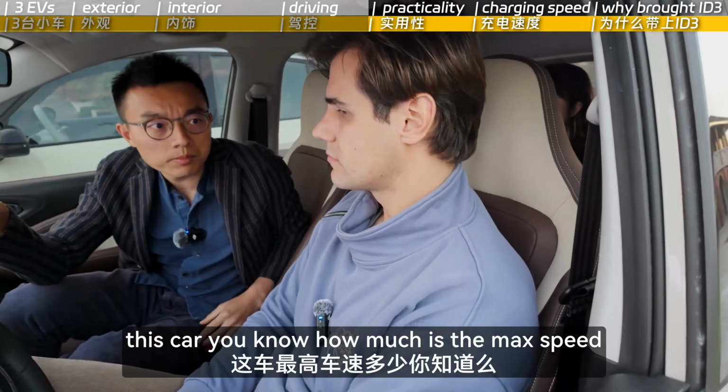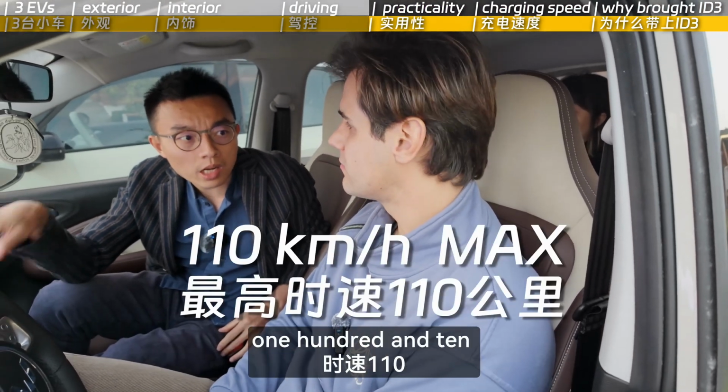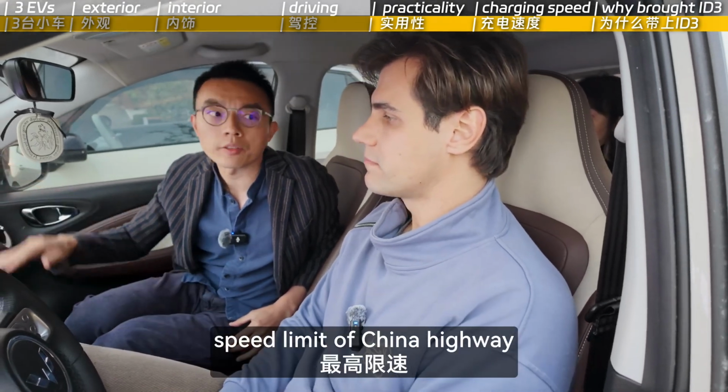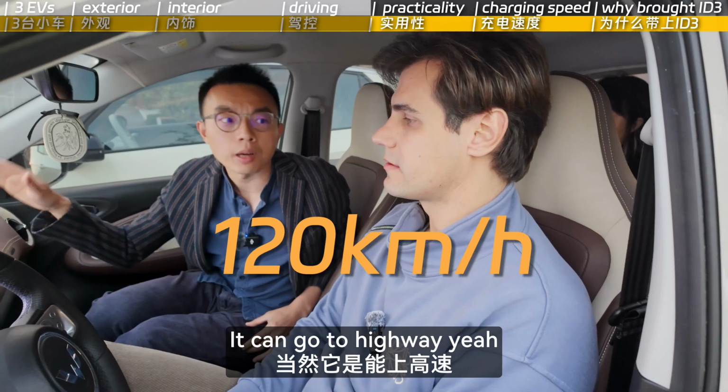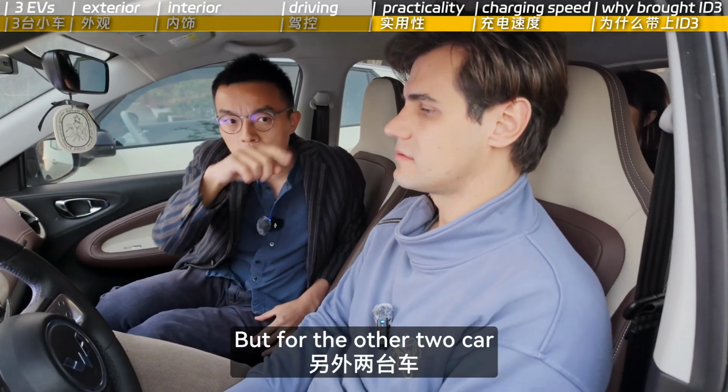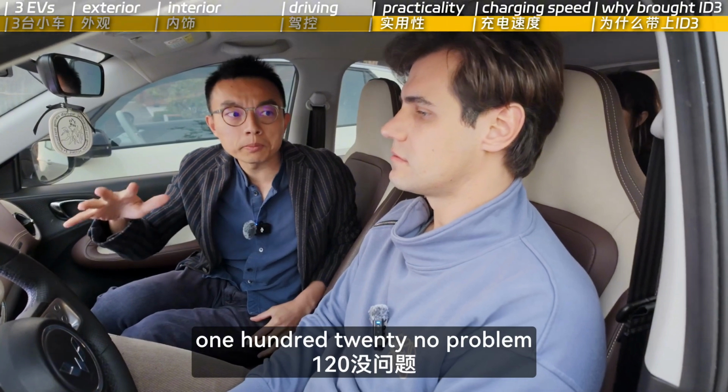You know how much the maximum speed is? 100? 110. Okay. That means this car cannot reach the speed limit of China highways. It can go on the highway, yeah, but it cannot go to 120. But for the other two cars, 120, no problem. 130, I guess. Yeah, I think so.